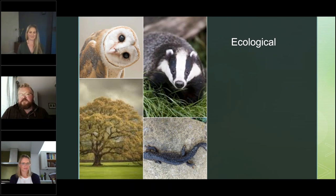These are protected species. Keep away from badger setts, to the point where when I was working with the Canal and River Trust, we were dredging a section of a feeder channel which goes from a reservoir to a canal, and there was a log crossing. We weren't allowed to move that log and put it back because it had evidence of scratches on it, and that was a track that a badger was using. So we do need to keep away.